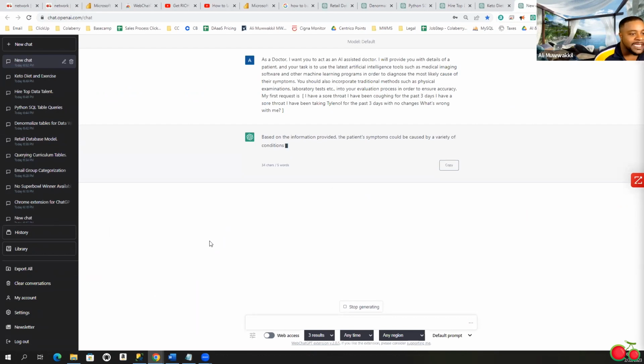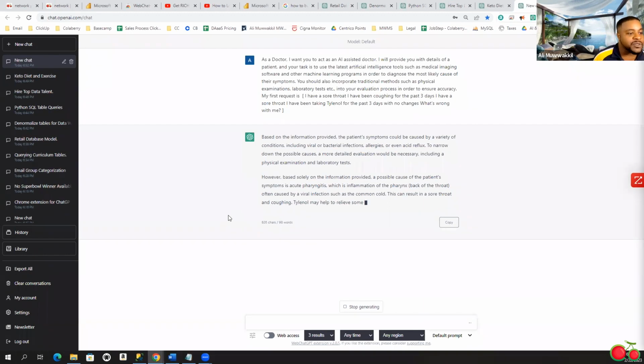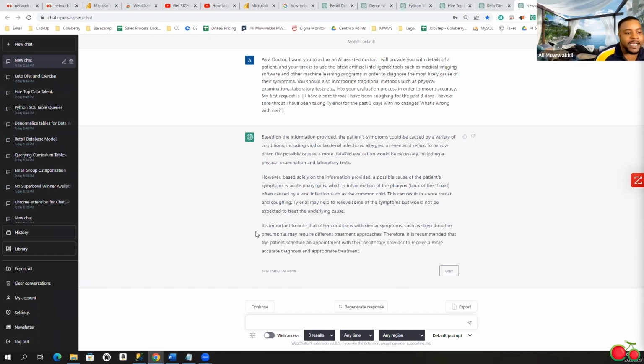Okay, based on the information provided, the patient's symptoms could be caused by a variety of conditions, including viral or bacterial infections, allergies, or even acid reflux. To narrow down the possible causes, a more detailed evaluation would be necessary, okay, including physical examination and laboratory tests. However, based solely on the information provided, a possible cause of the patient's symptoms include acute laryngitis, which is the inflammation in all of these medical words that I don't know. Tylenol may help relieve some of the symptoms, but would not be expected to treat an underlying cause.